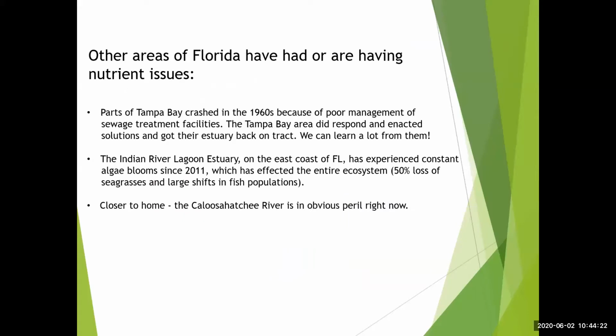Other areas of Florida have had or are having nutrient issues. Parts of Tampa Bay crashed in the 1960s because of poor management of sewage treatment facilities. However, that community came together. They did respond, and they enacted solutions, and their estuary is back on track 20 to 25 years later.